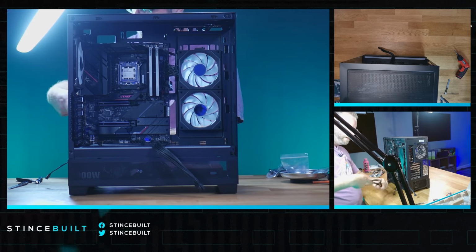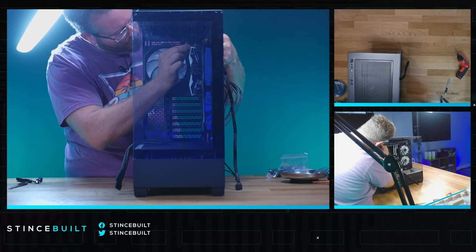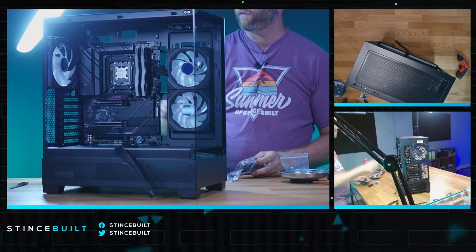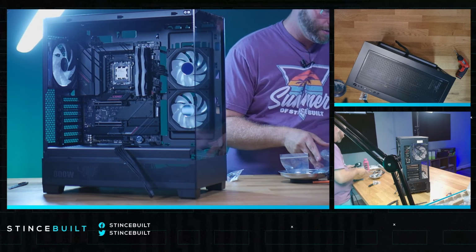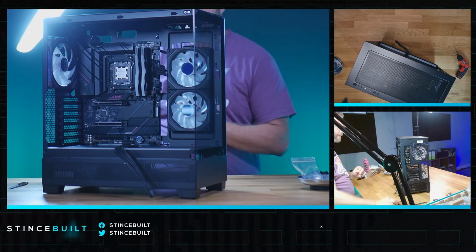Next will be our dual EPS for our CPU power. There's 1, 2, once these are in, we will zip tie these down and in so they're clear. Let's work on our RGB. We have 1, 2, and 3 RGB cables. The fans. Actually, honestly, we can do the cooler now. Get the cooler done. Work on the RGB last because there's plenty of space.